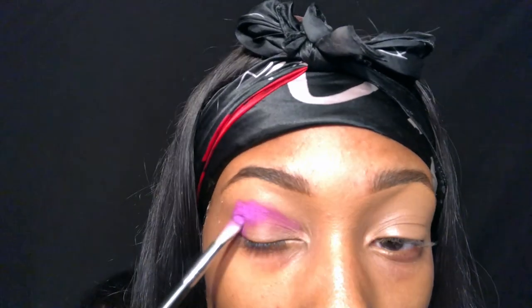And I'm gonna be taking this purple right here, Therapy Sesh, and I am gonna be putting that on my lid. I have my purple shade packed on to my liking, and now I'm about to go in with more of like a blending kind of brush. This is the Morphe M506 brush. I'm going to be going in with the shade Lolly Mama, and I'm just going to be using this pink shade to blend out the purple shade.